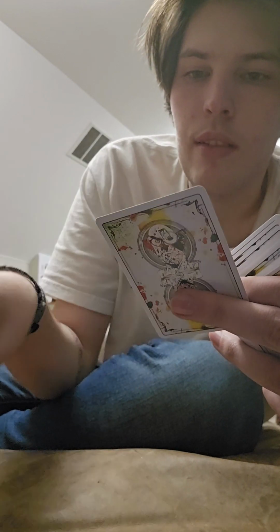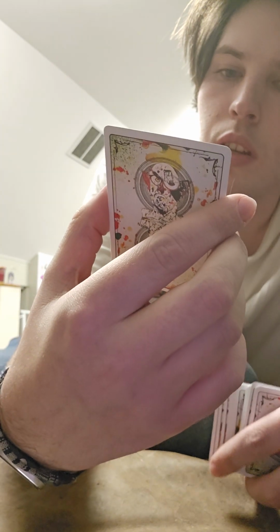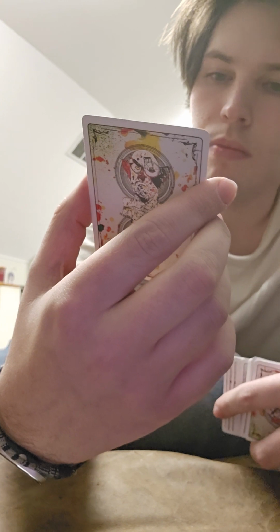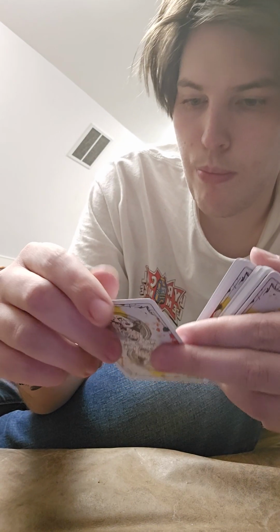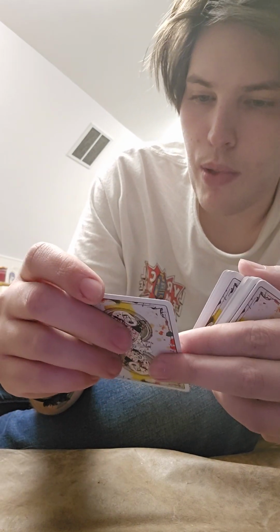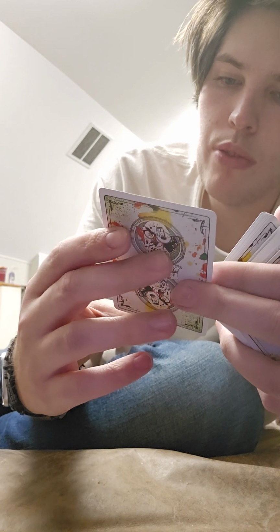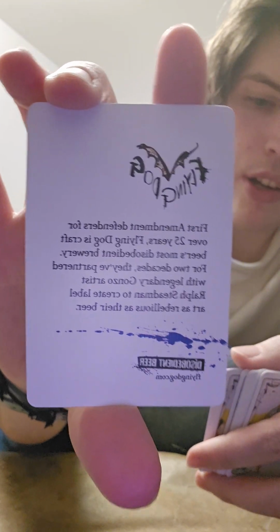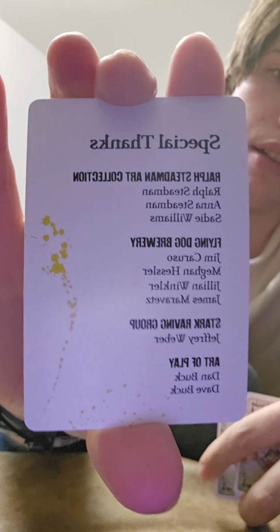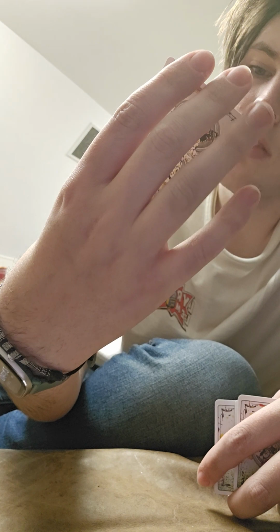Ad cards: Flying Dog, First Amendment Defenders. You can pause if you want to read that. But basically it's a brewery for 2 decades. They partnered with Legendary. Yeah, Flying Dogs is a craft beer, beer's most disobedient brewery. So it is a beer and brewery, I believe. But yeah, Ralph Steadman did the art on this. FlyingDog.com if you want to check them out. And then this other ad card, just the special thanks to Ralph Steadman, Dan and Dave Buck, some other names on there that I'm guessing are the Flying Dog owners.